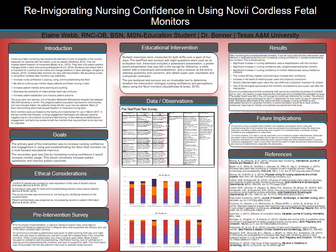So the Novii fetal monitors were purchased by the facility and implemented for use in March of 2017. In the 2 months that followed, initial staff enthusiasm for the use quickly became negative. Part of the problem was that the introduction of the monitors included only one staff in-service with the product representative that actually didn't include all staff on the unit. There was also minimal introduction and explanation of the monitors to the physicians and staff.